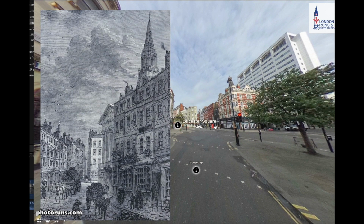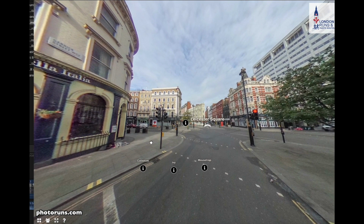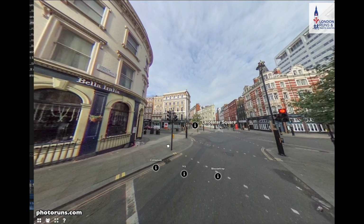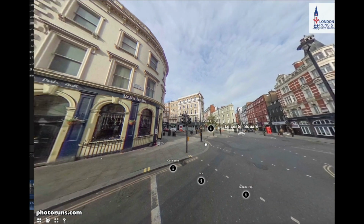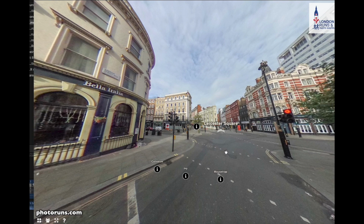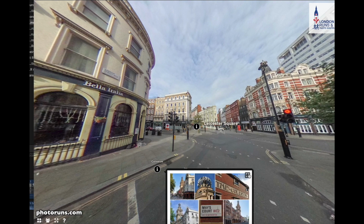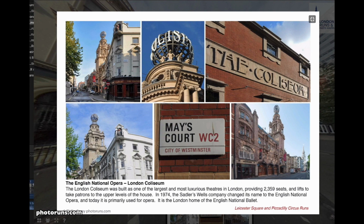So it was originally in place at about 1610, and the main thing I just want to draw your attention to is that again it has a number of theatres. So we do have theatres such as the Duke of York and the Noel Coward Theatre just along that street, but we also have the English National Opera Coliseum Theatre, which is just at the bottom near St Martin's Lane or St Martin's Church.